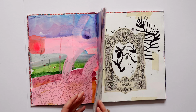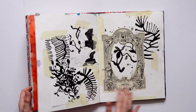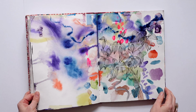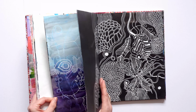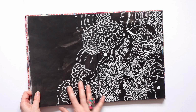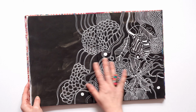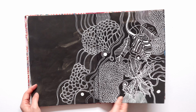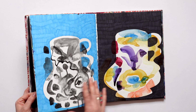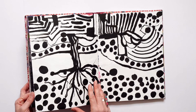This sketchbook is from 2018 and it's a bit scrappy. Lots of pages left undone. But there's some things I really like in it. I like this page a lot. This was black Indian ink with some white pen drawn over the top. Some vases and vessels, sorts of things.